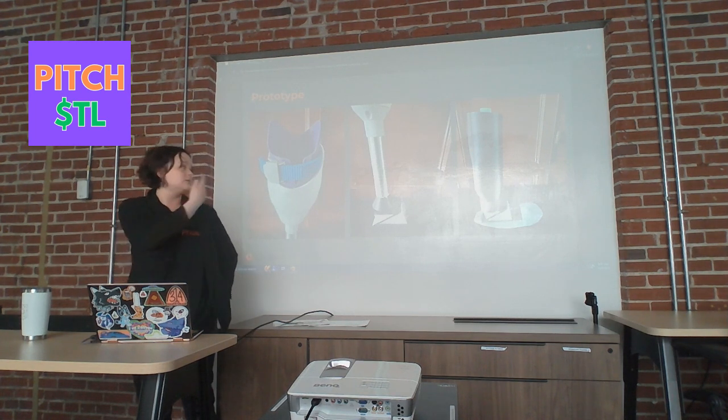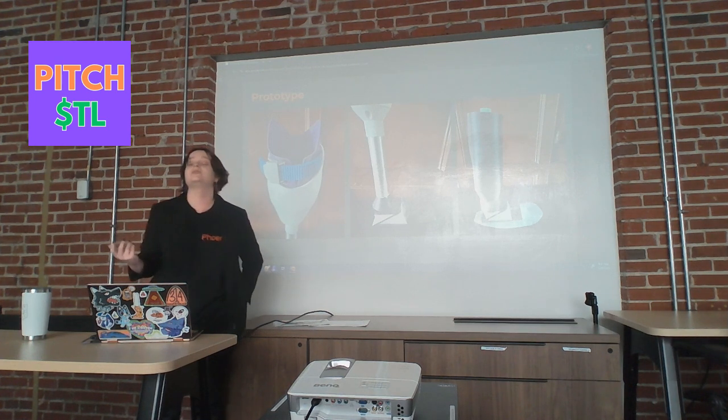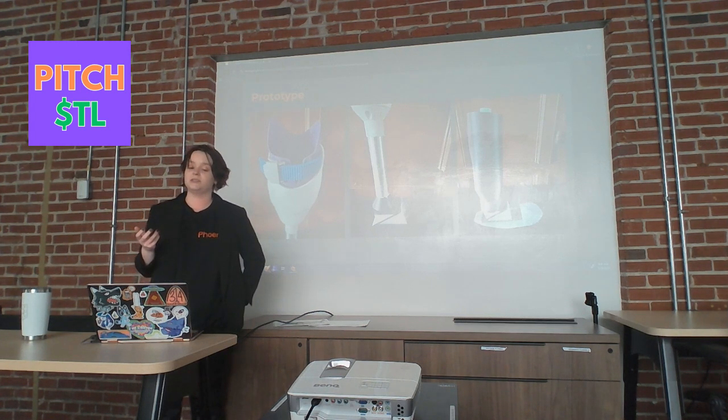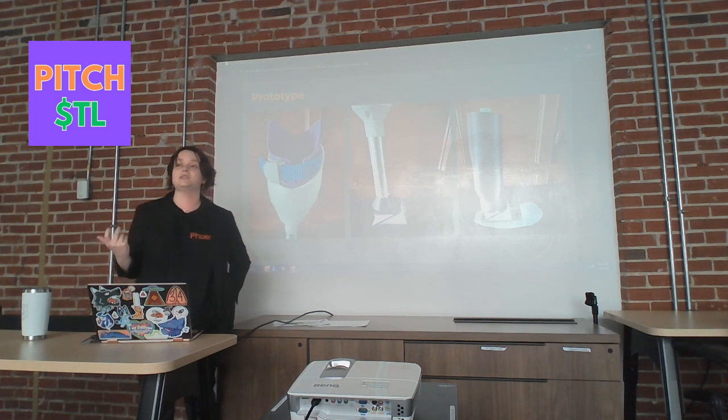It features a unique 2-layer socket design with a flexible inner layer and rigid outer layer to allow for both stability and adjustability. This design also features an interlocking pylon, so our younger patients can change their prosthetic's length as they grow. This design also features a flexible foot and optional pylon foot covers, giving patients more ways to customize their prosthetic's design.